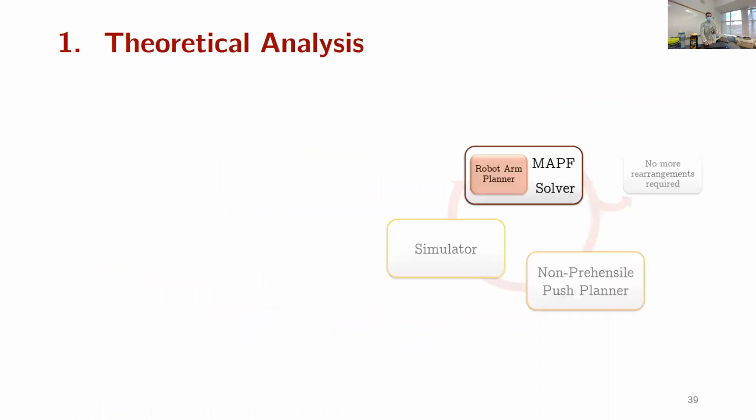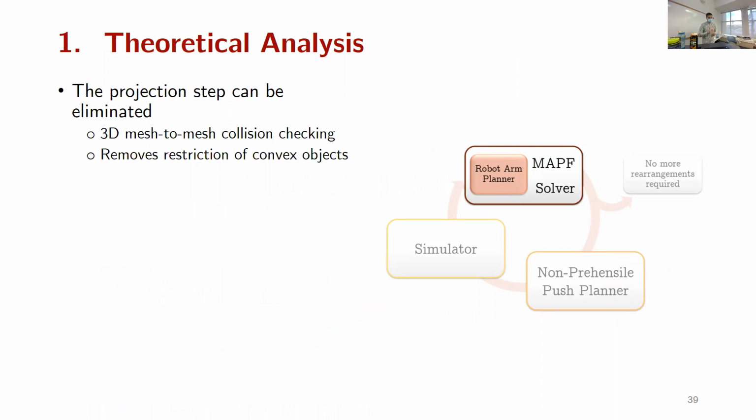So the first bit, where we take an ARM plan, project it down to 2D and feed it to the multi-agent solver and ask it to come up with a multi-agent solution to the abstract problem we defined. The projection step does introduce some approximation errors, but that's easily alleviated by just running the collision checker in 3D. And it has the added benefit of allowing us to instantiate concave objects in our workspaces.